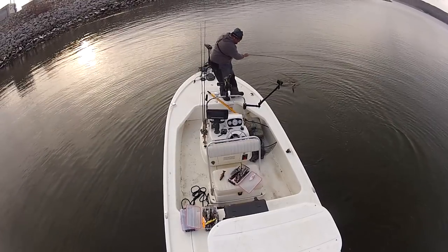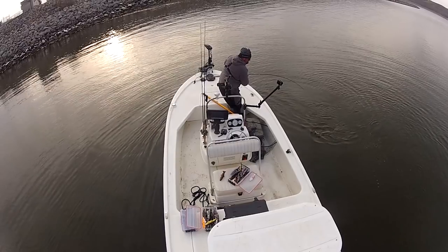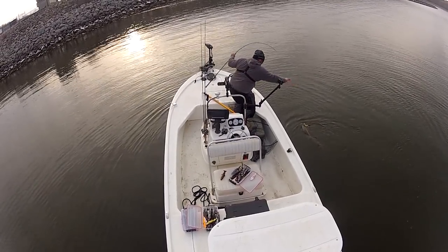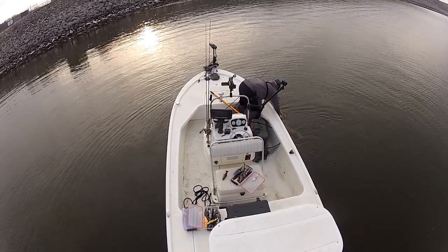Beautiful, beautiful, beautiful. Tie her out. See, she's got a little bit of blood there on her gill. Cold water, though, will close those holes quickly. So I'm going to work with her as quick as I can here.